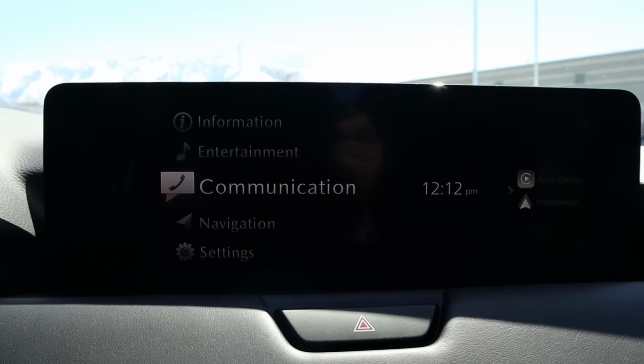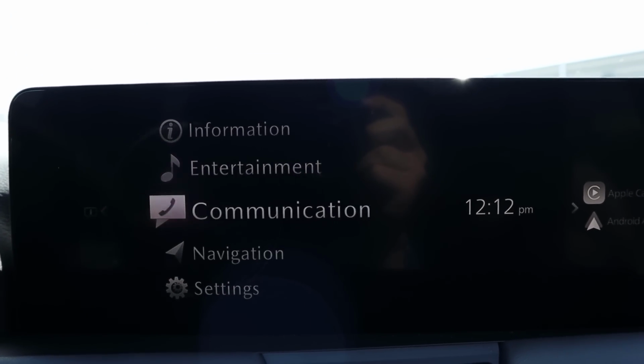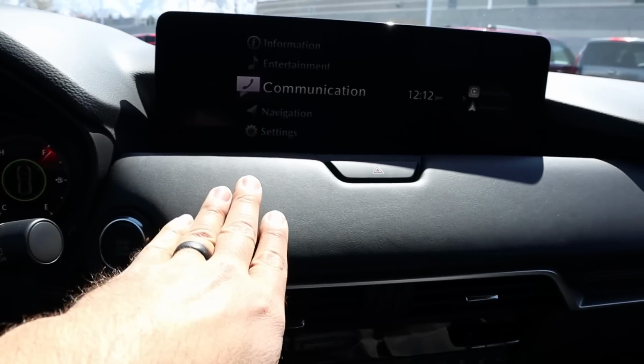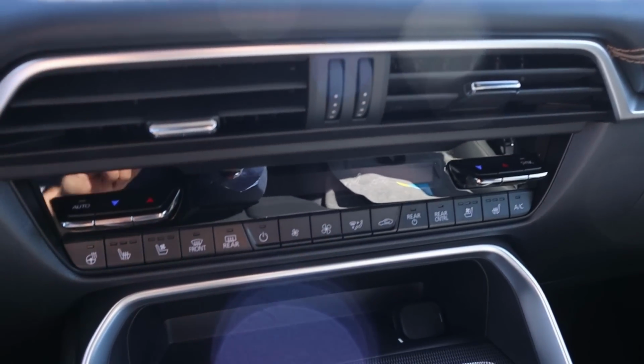Now, the infotainment system, this is going to be interesting for some of you. So it's not touchscreen. Everything's controlled via dial. Some of you will love that. Some of you will be like, why is it not a touchscreen? But yeah, it's just like every other Mazda infotainment screen. I do like everything's soft touch here on the dash. It makes it feel more premium overall. And then the design with the vents also lends to that.